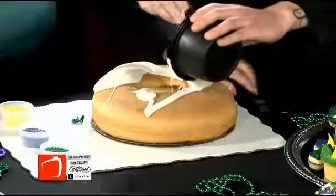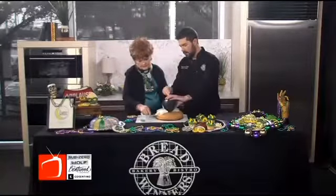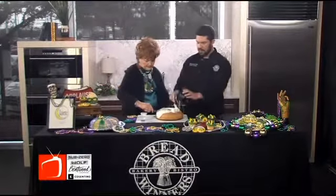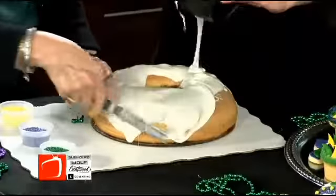So here's the spatula. You want to smooth it out for me? Yes, I like to do that. And then, of course, we garnish it with some color, the traditional green, yellow, and purple. Do you do cupcakes, too? Oh, we do all kinds. We do cupcakes, cake balls, cutout cookies.